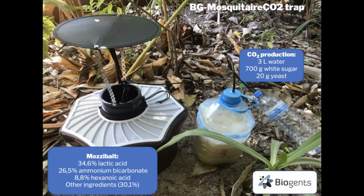So what we have been using instead is a method of using fermentation. So we use a mix of water, sugar, and yeast. And if you put water, sugar, and yeast together, you get fermentation. The yeast starts to consume the sugar and is then producing carbon dioxide. And that carbon dioxide is what we then connect to the trap and use as the second attractant.